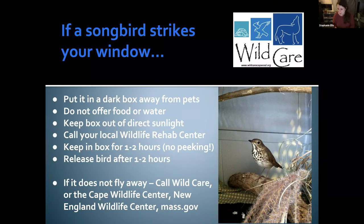If they don't take off, if they seem dazed or if their eyes are closed, if there's any blood or fluid around the mouth, eyes, any obvious injuries, that's when they need to come into us. More often than not, birds are mildly stunned and they are fine. They just need to get their whereabouts. But if they don't fly off within 2 hours, that's usually they have some sort of trauma, brain trauma, and they can come in and be treated.